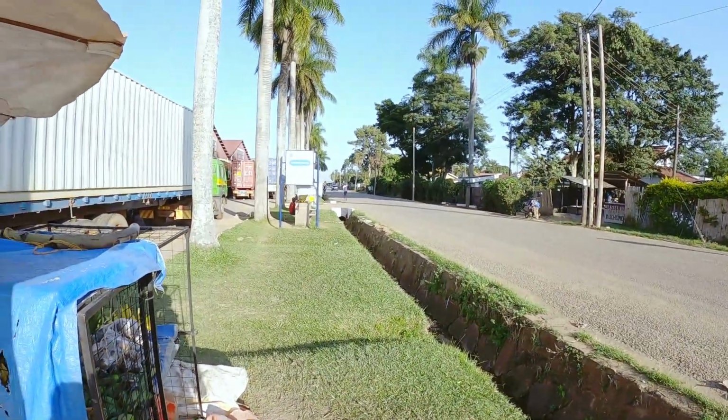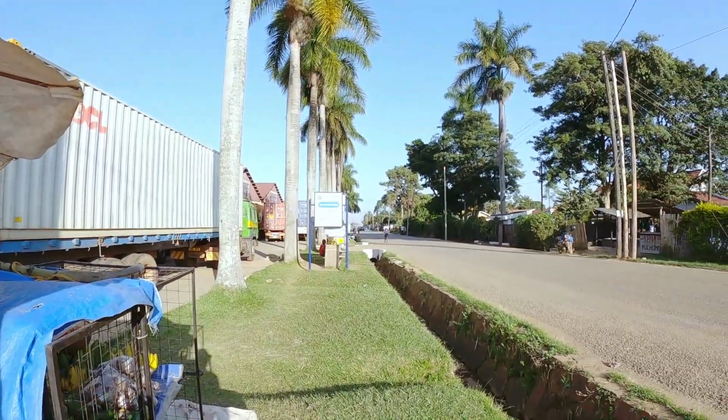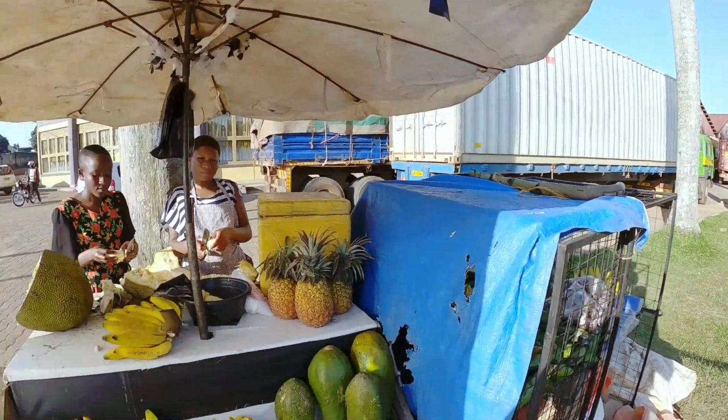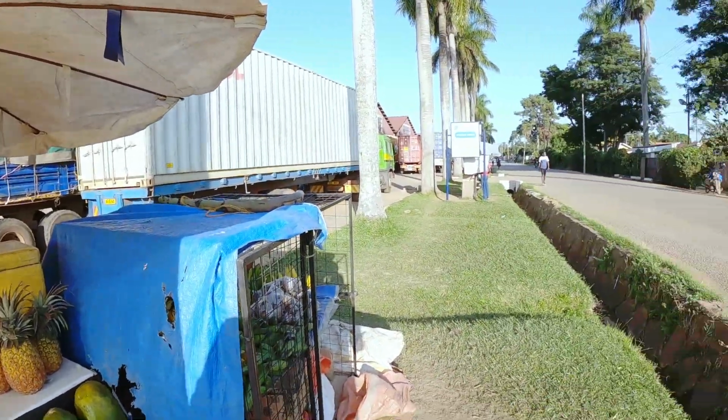Angelita Road. Okay, so this is Angelita Road, so they say, and I want to be showing you guys the beaches just down that side. But in the meantime, let me try and get some jackfruit for 1K, cheap.